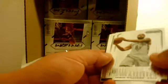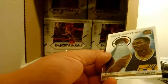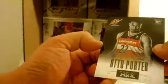Nothing exciting yet. No gold or black yet. Waiting for that to happen. I guess kind of like the last year rookie. Just kind of boring until one of the gold hit. Nick Van Exel for the Lakers. Orange number 35 out of 60. Dominance of Deron Williams for the Nets. Dominance for the Nets of Brook Lopez. Hall Monitors Karl Malone for the Jazz. And then Otto Porter, HRX for the Wizards.